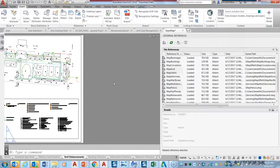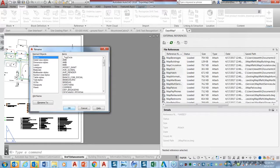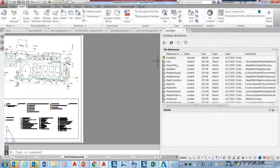And then let's close that up. All right, so that was just other things too, if you care about this kind of thing. If you've ever renamed an XREF outside of the XREF manager, it doesn't change the name right away in the XREF manager until you leave AutoCAD and come back in. So if I took one of these guys like Map Information, and change that to just Information or something like that, let's change it to something exciting. Let's change it to Fred. And I say okay. You will actually see that it changes it immediately in here.